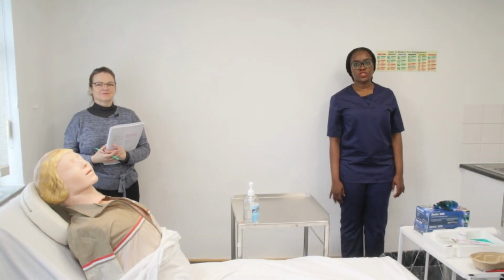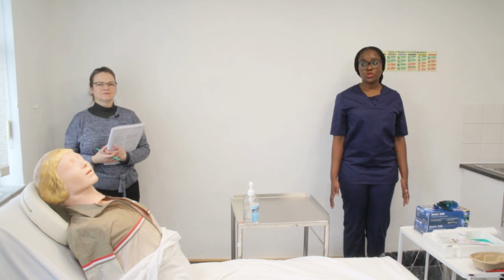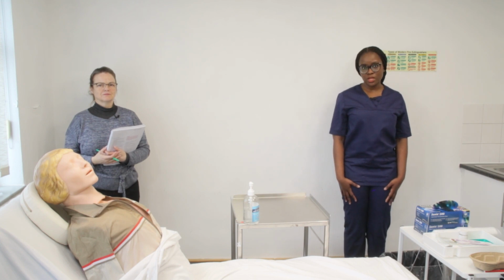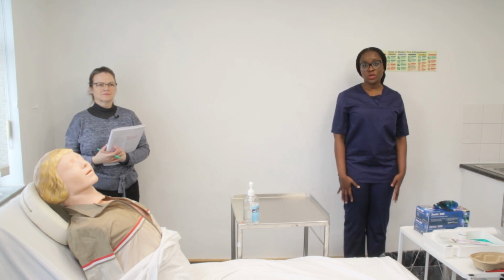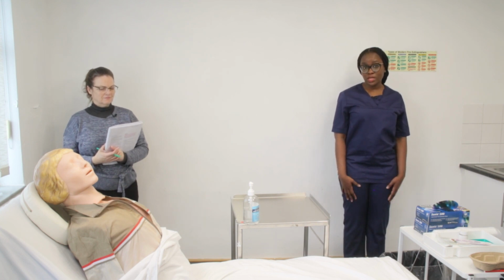This is the nasogastric tube insertion station. It's a 12-minute station. You'll be required to insert the nasogastric tube for the patient to enable us to pass feed, like feed the patient, and also administer his medications as well. And the doctor has already discussed this with the patient. So your patient will be a mannequin and the assessor will be the voice of the patient.